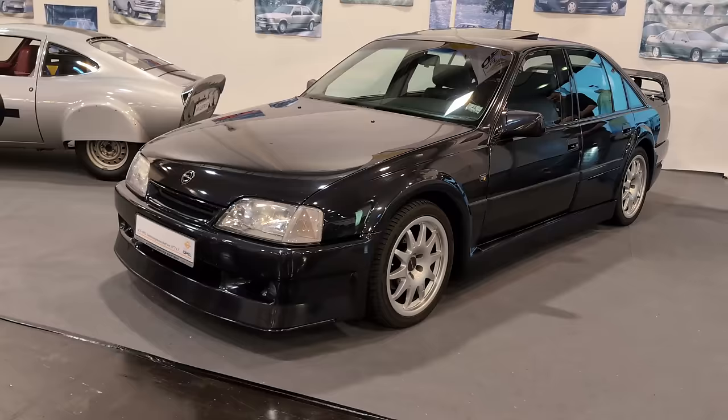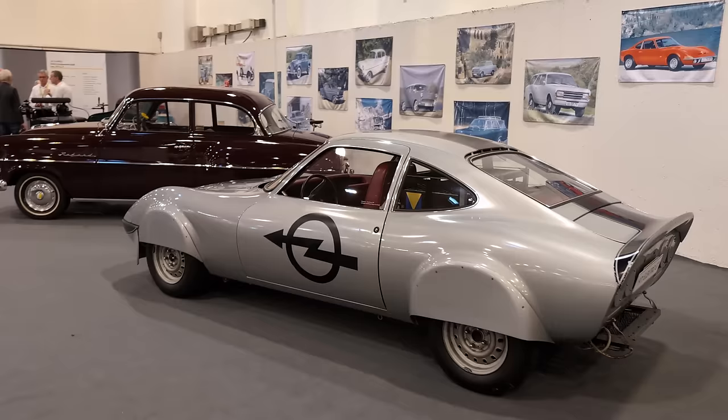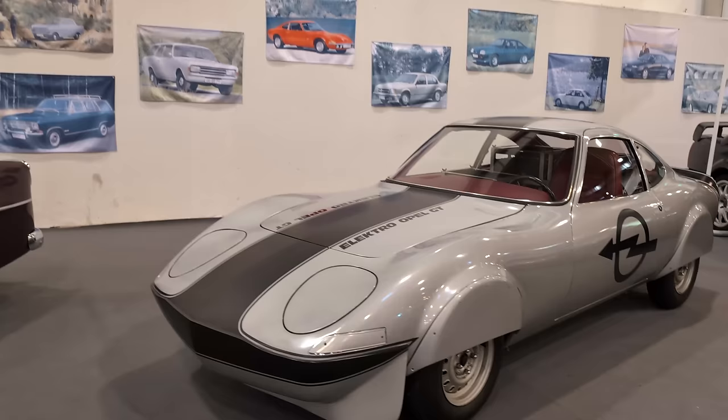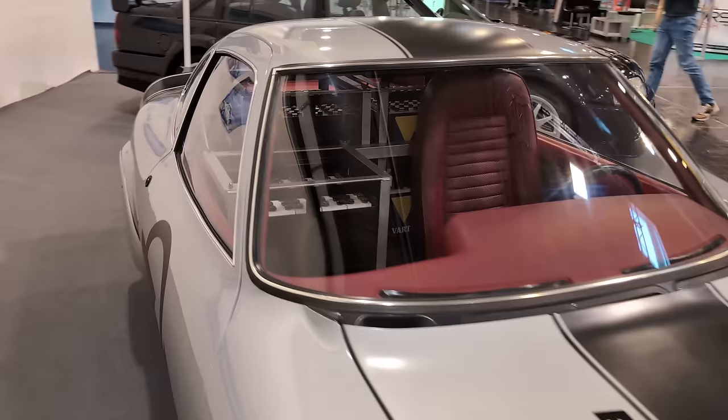What am I looking at here? 1971 Electro GT. Okay, so here we go. They were trying to electrify sports cars in 1971, everybody, with lead acid batteries. Look at that. The skirted fenders. Wow. The text on the side. Okay, so in the cabin here, the driver is surrounded by an array of lead acid batteries. That's insane. What's the weight of that?